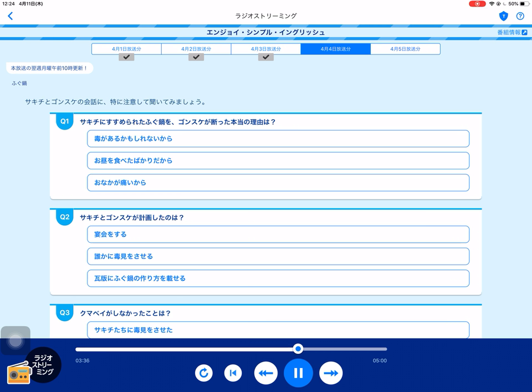Ah, this tastes so good. Yes, it's delicious. We shouldn't have given any to Kumabe. We should have eaten all of it ourselves. The two men finish eating the soup. Just then, Kumabe comes to Sakichi's house.